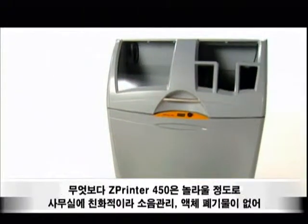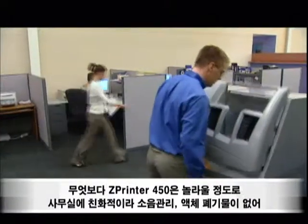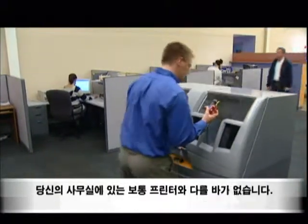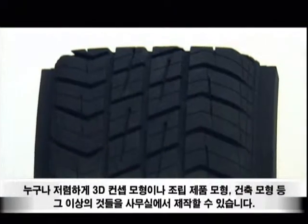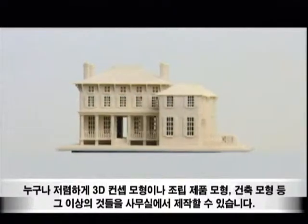Best of all, the ZPrinter 450 is incredibly office-friendly. With a small footprint, negative pressure dust control, noise suppression, and zero liquid waste, it's just like any other printer in your office. Everyone can afford to create 3D concept models, functional product prototypes, architectural models, and more, and do it all in-house.